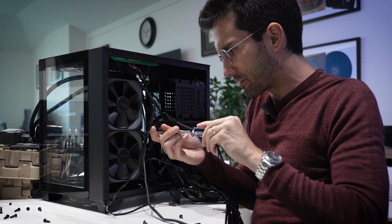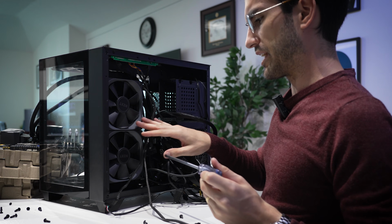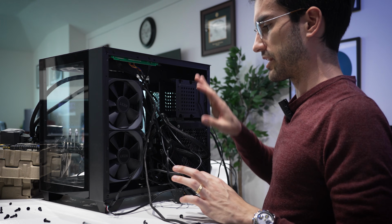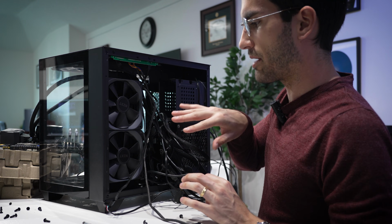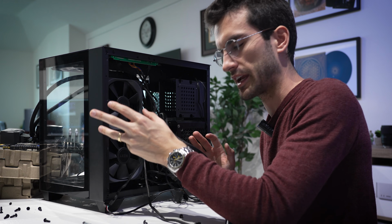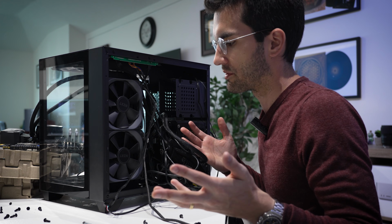Also doing something a bit controversial, I'm moving his radiator fans for his 240mm AIO to the right side compartment, so on the other side of the motherboard. We're still getting the same push effect. So, well, actually it's different. So we're pushing air this time, whereas he was pulling air before. It's not really gonna make much of a difference.